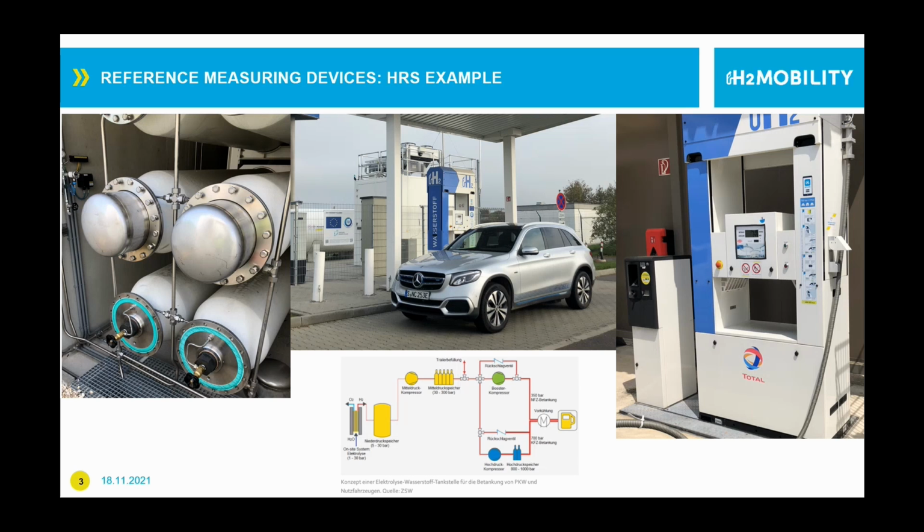We have a technical conversion of this hydrogen in the form of a compressor, which is compressing the gas, which is stored usually at around 200 bar in the station. Then it's compressed up to 700, 800, 900 bar, depending on the station type. And then finally, we are dispensing it into a fuel cell car or a fuel cell truck. So any fuel cell vehicle is possible with what we call a dispensing unit, which is quite similar to this one on the right side in the picture.